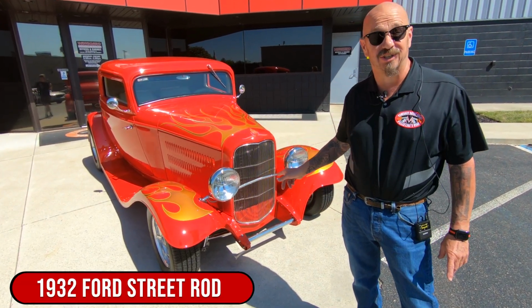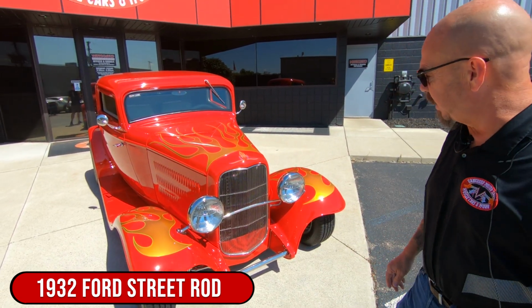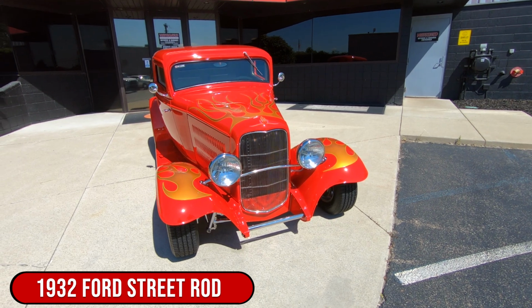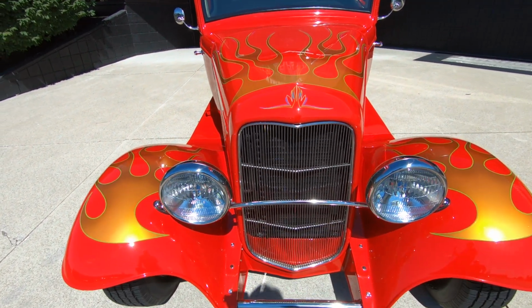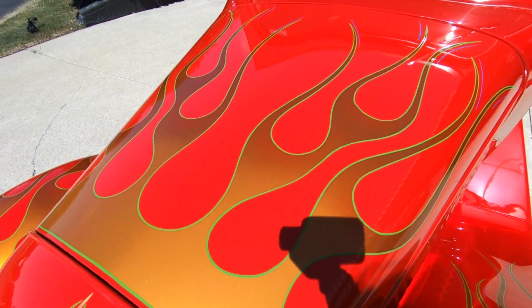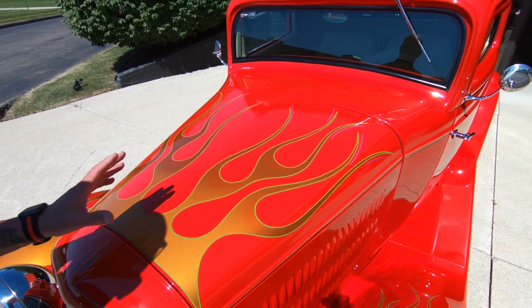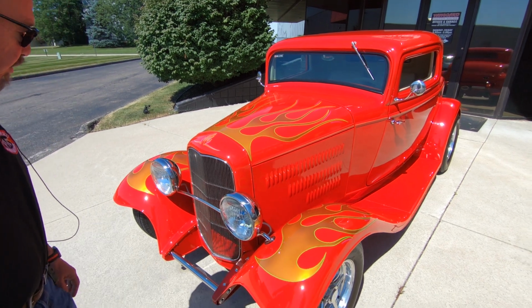I'm Greg, and that's a 32 Ford. Really cool, 351 under the hood. That's right, that Ford is powered with a Ford. And look at the beautiful paint, the flame job, I mean, the pinstriping, everything on this thing is absolutely incredible. I love these lobster claw flames, just looking absolutely beautiful.